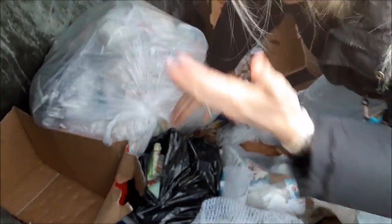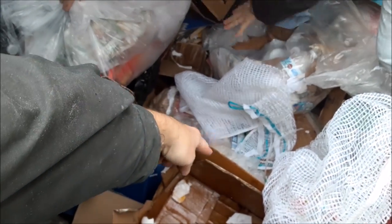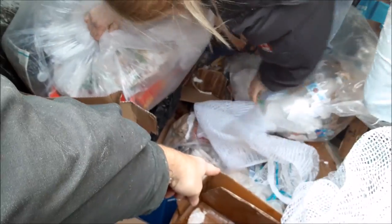Blind bag. I think I already looked at this one. It never smells like fish. There's another one right there. No, it's cream cheese. Cream cheese under the white net. Pull the white net. There.